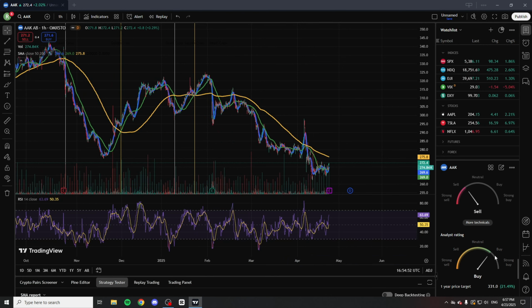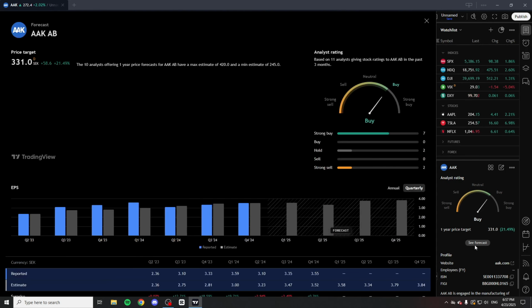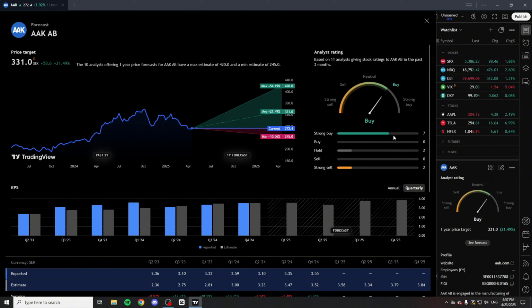Now the analyst ratings on this are quite extreme in different categories here, as we see 7 in strong buy, 2 in hold, and 2 in strong sell. As you can see, quite ups and downs here. We do see some up by 54%. The average is of course plus 20%, and the worst is minus 10%.